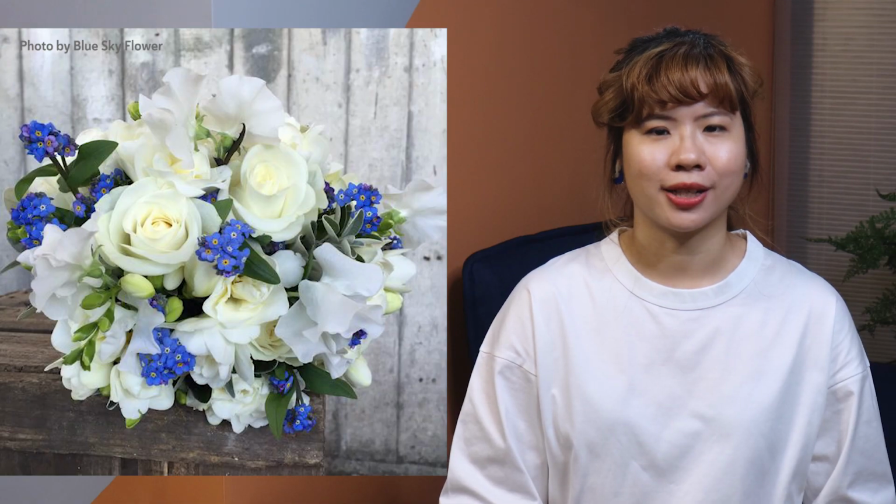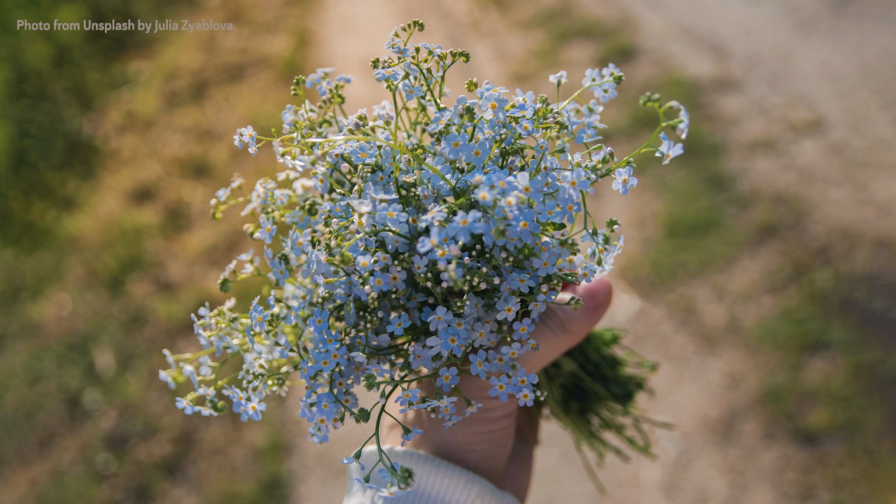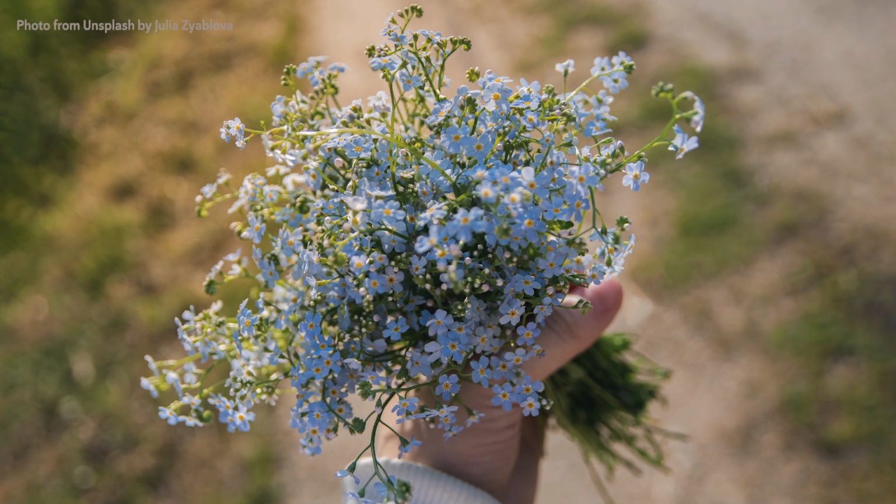Forget-me-nots have a dainty look. They make excellent flowers for both traditional and garden weddings. When making bouquets, you can divide the stems into small bundles of flowers. You can use them as focal flowers in large quantities. However, doing so can be a little expensive.